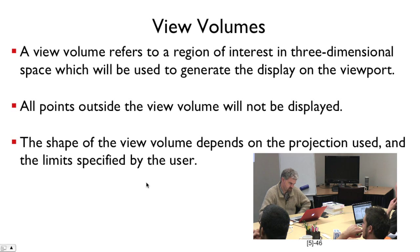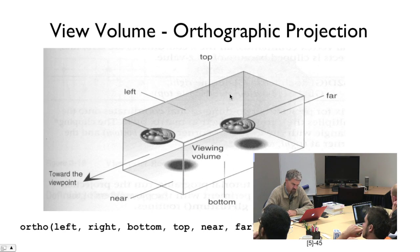And then, as I said, what they do is they create a view volume, and then everything that's inside the view volume gets drawn, everything outside gets clipped. So in this case here, everything inside that rectangle or that box gets drawn. Everything outside, you don't have to worry about drawing it because you can't see it on the screen.